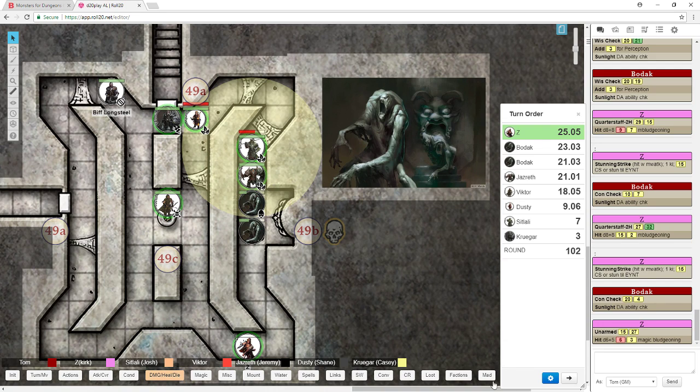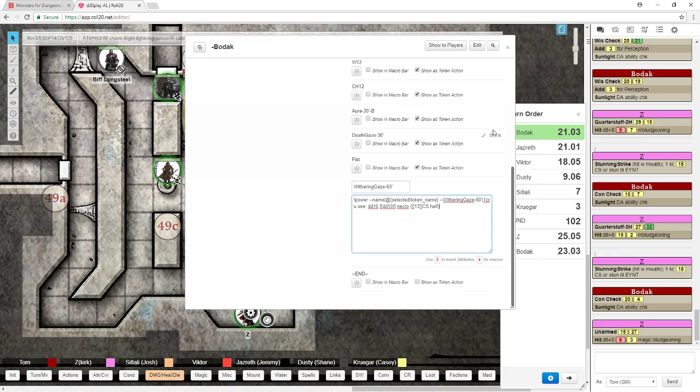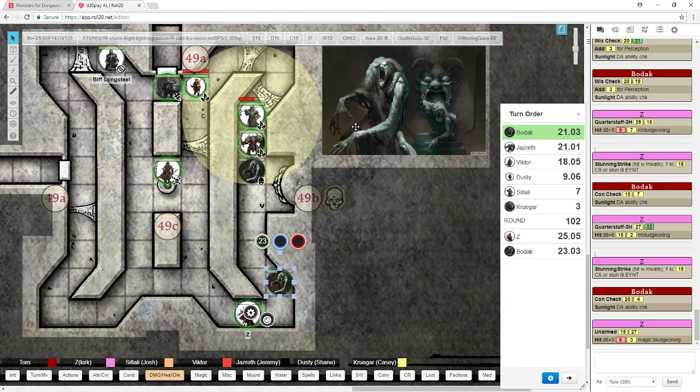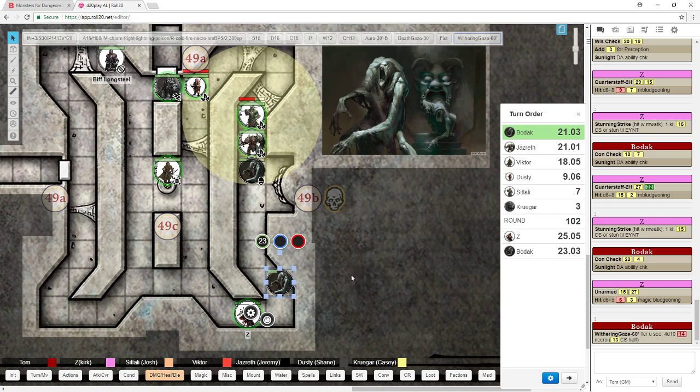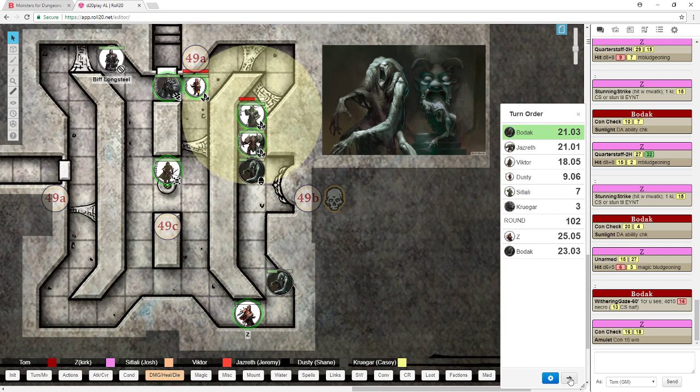Alrighty. After Z, the first one is stunned. Second one, one, two, three, to there. And let's see. He just looks at you, Z. Even though you're averting your eyes, it doesn't matter. Does a withering gaze on you for 14 necrotic, 13 con save halved. Just stay there. Okay, so you go down, Z. He's done. I still take half. Yep, take half.